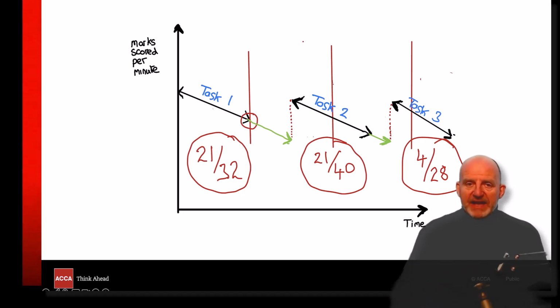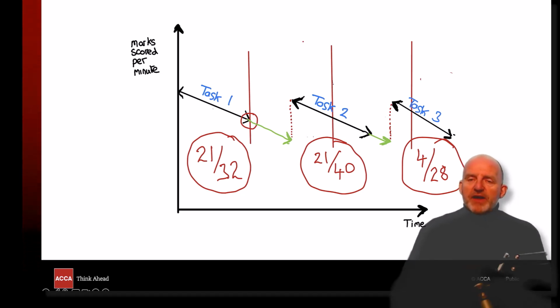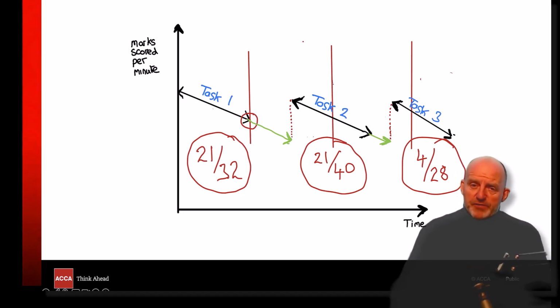We were panicking, we didn't know what to write, we couldn't write much, and basically we came away with 4 out of the 28 marks available. And that's pretty typical of a badly managed exam for time.